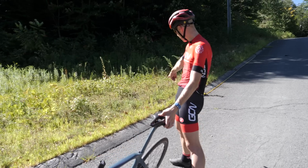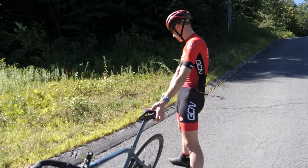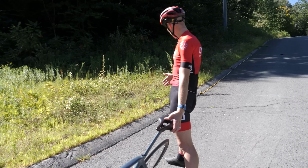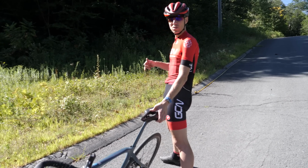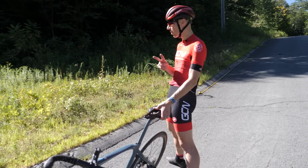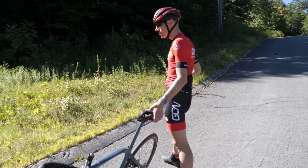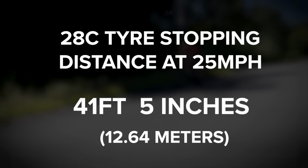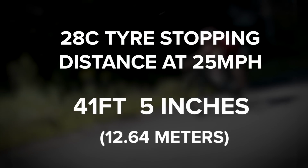So that was where we had our 32s. This is where our 28s are. So at a faster speed, from 30 kilometers an hour to 40 kilometers an hour, we're seeing about double the stopping distance. If it was 8 inches, it's now about 16 inches further. So I'm gonna call that right here. We're gonna put a line there and we'll get the numbers figured out after this.